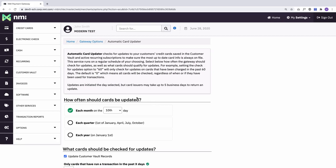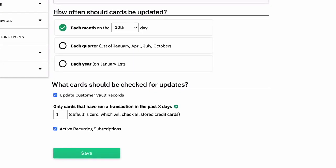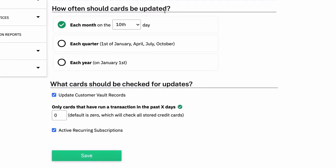We basically explain the service to them, and then there's two real settings you have to set here. So how often do you want cards to be checked for updates? You can do each month, each quarter, or each year, and then during each month, you can choose what day of the month is best for you. If your recurring runs on the 1st of the month, you may want to run it near the end, like the 20th or the 25th.